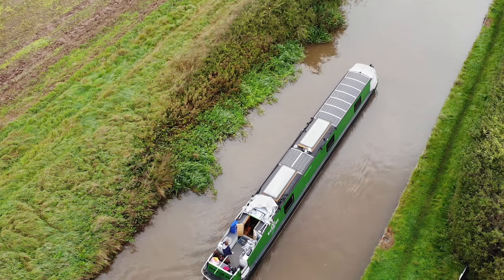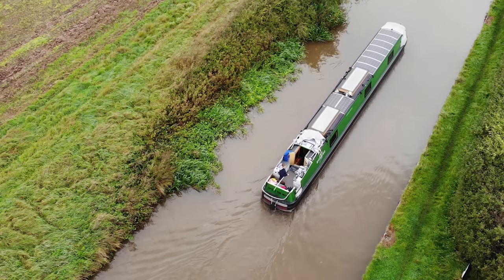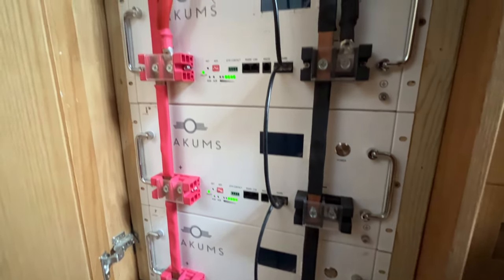But we're continuous cruisers, so what we do, we rely on the sun to charge our solar panels, and as you can see from this video, the whole roof is covered in solar panels apart from the skylight. In hindsight, I think less skylights, maybe one skylight and more solar power would have been better. We've got nearly 2 kilowatts of solar. We've got 4 200-amp-hour lithium batteries, giving us a total of 800 amp hours.